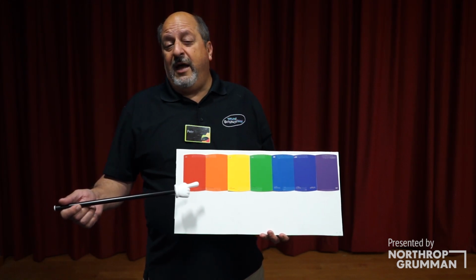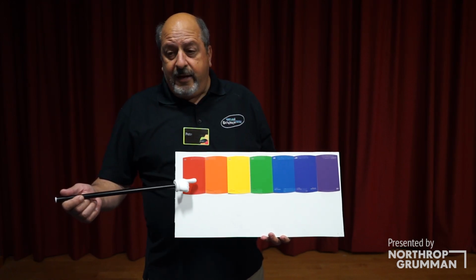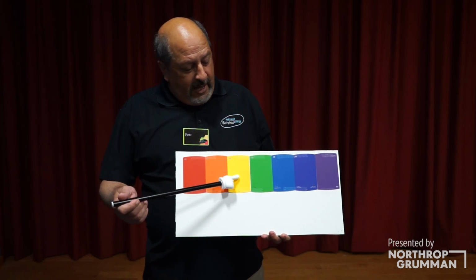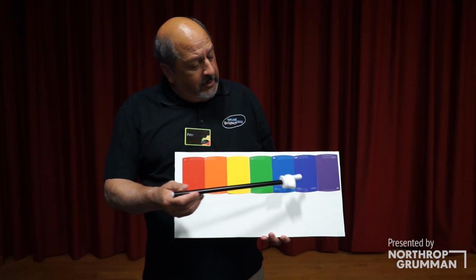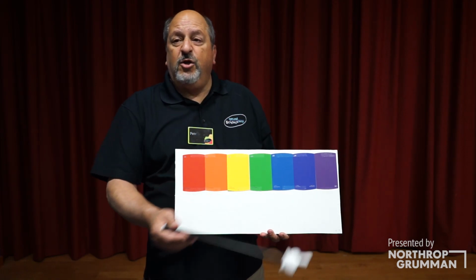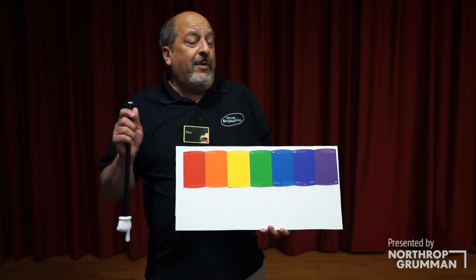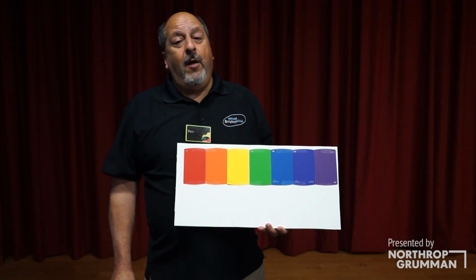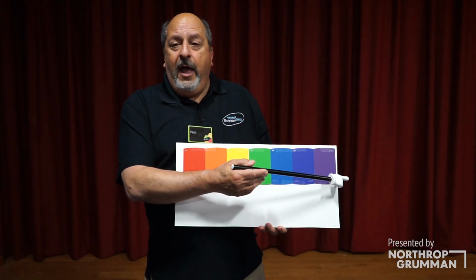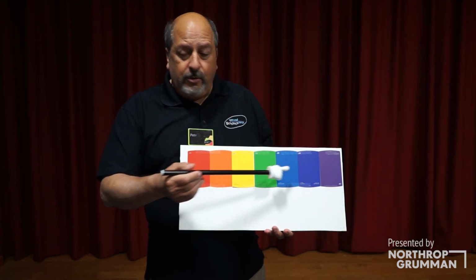Now, the difference between these colors is a difference in frequency, or the vibration of the light. And another way to think about that is the wavelength of the light. So red has a longer wavelength than orange, which has a longer wavelength than yellow, which has a longer wavelength than green. And by the time you get all the way here to violet, it's a very short wavelength. And so to get beyond violet to ultraviolet, we have a very short wavelength indeed. Now, it happens that wavelength is also a measure of how much energy is present in these colors. And so ultraviolet light has much more energy than red light or any of the other colors in the spectrum.